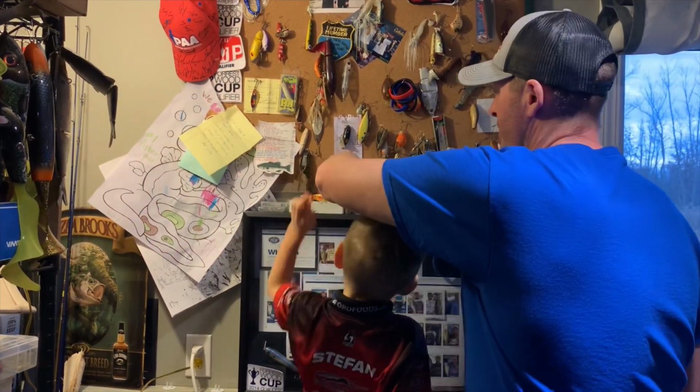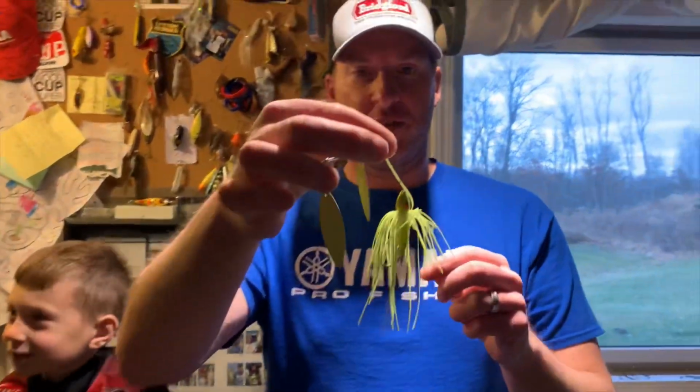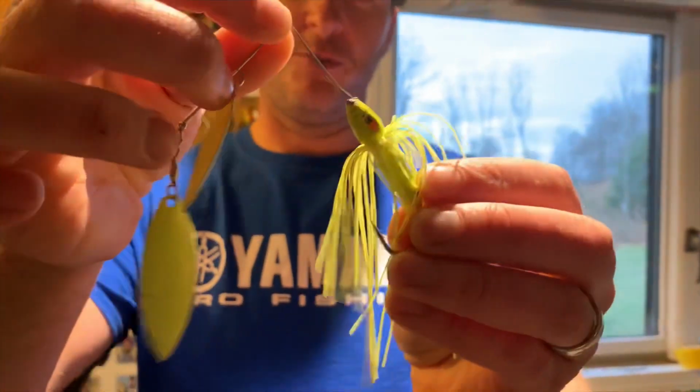This guy? Okay. So this is a chartreuse War Eagle spinnerbait. You can see it's definitely gone to work. It's pretty loose and wiggly there.